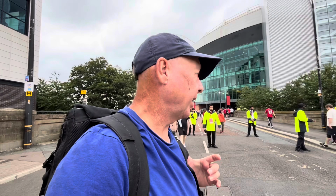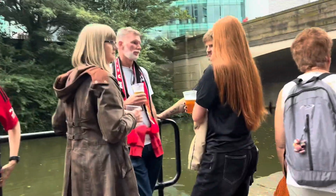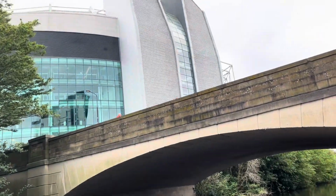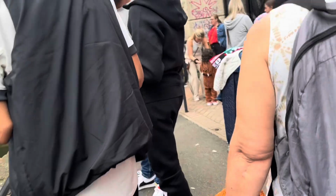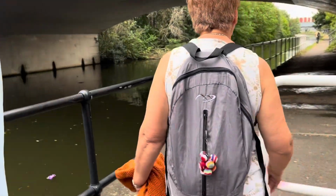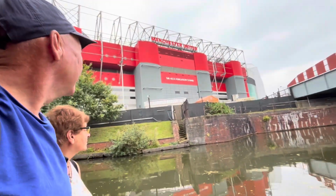We passed Old Trafford Stadium, where Manchester United plays, and there is a game on today, so just watching all the fans coming in, and we carry on along the river. We are leaving the stadium behind us now.